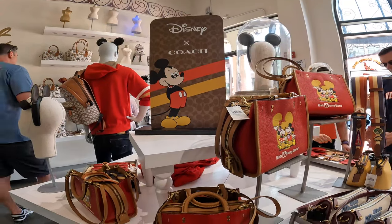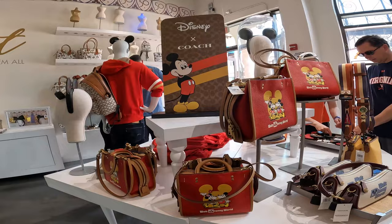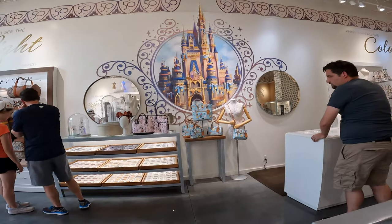So as you can see, Town Center at Disney Springs has definitely got you covered with all of your must-haves.